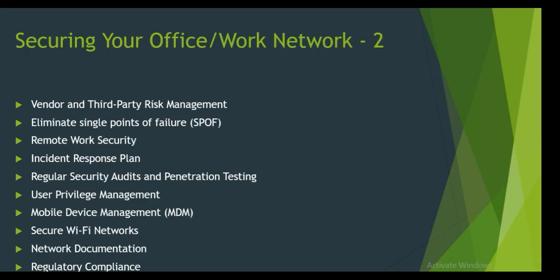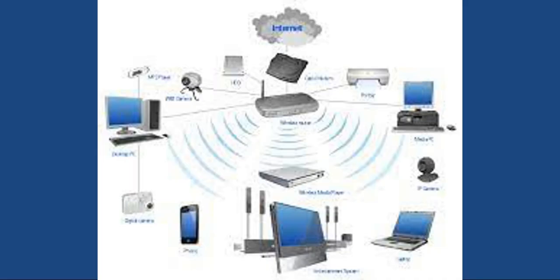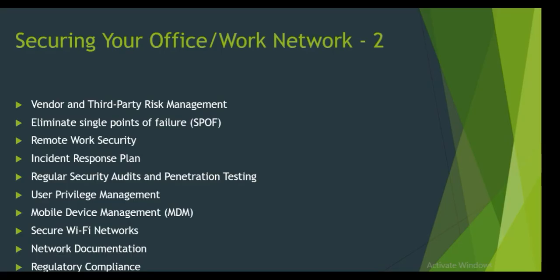This was mentioned in the first slide, I believe, securing your Wi-Fi network. Here, you need to configure enterprise-grade Wi-Fi networks with very strong encryption mechanisms, things like Wi-Fi intrusion detection systems and rogue access point detection will ensure a formidable defense against wireless threats.